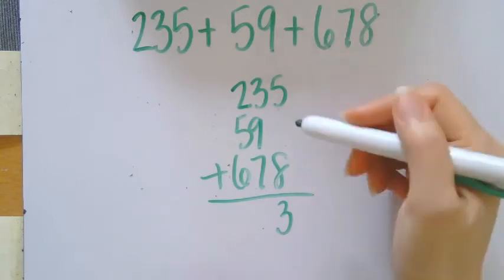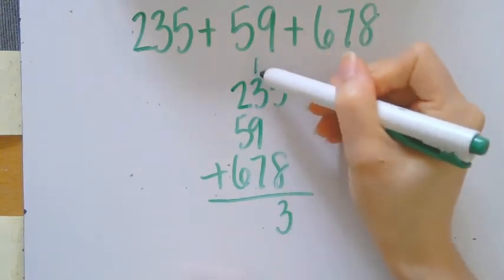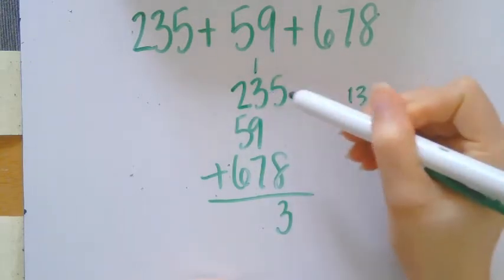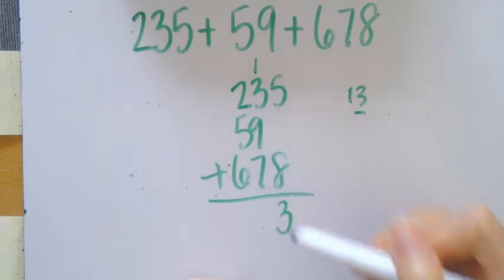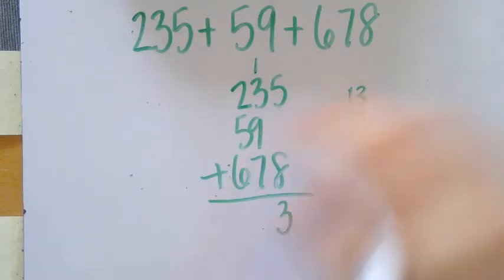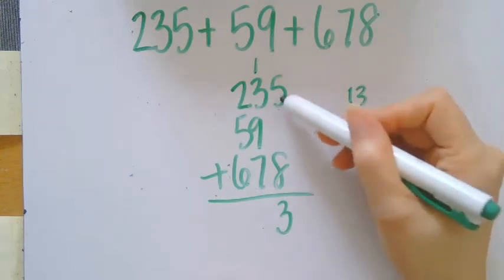Okay, so here I go. 5 plus 8 is 13, and I'm putting that 1 here because when I have 13, 3 is in the ones place. One. Oh, I thought I heard something. Was someone saying something? No? Okay, let me finish the problem, and then maybe you'll find something. All right. So 5 plus 8 is 13.